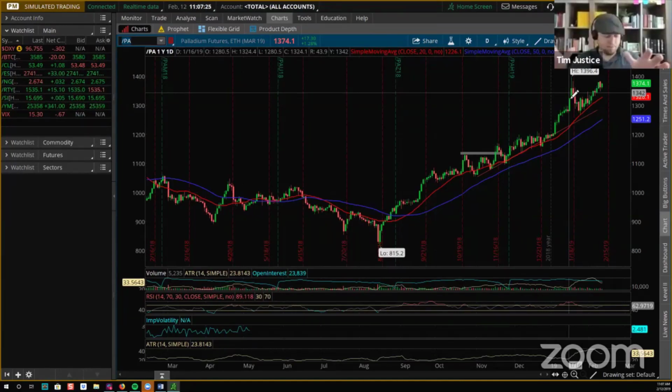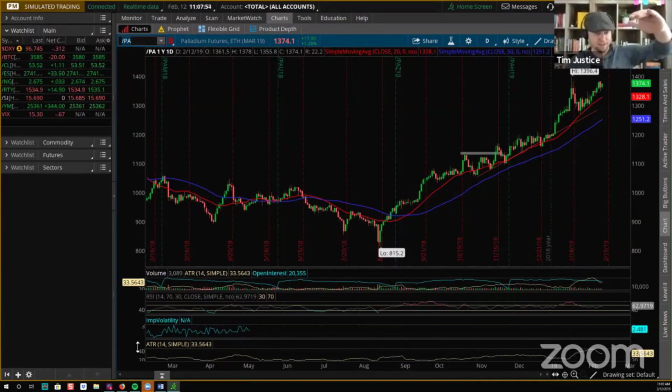Well, scaling out essentially means you're going to take some of your position off the table. So for simplicity, let's start with 100 shares. 100 shares of stock is a standard lot. In the futures market, obviously, we'd be doing this on PALL, which would be the ETF version of Palladium. In the futures market, it would be more like two contracts. But if you do 100 shares or two option contracts or two futures contracts, you have the opportunity when you reach a first target to take some of it off the table.